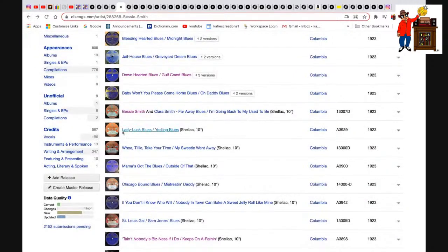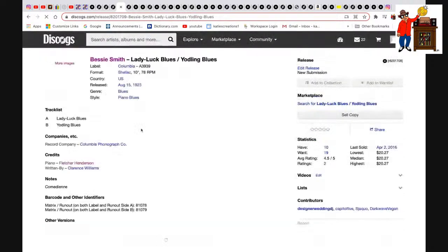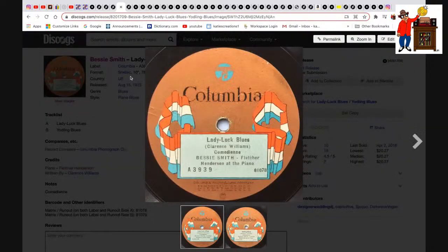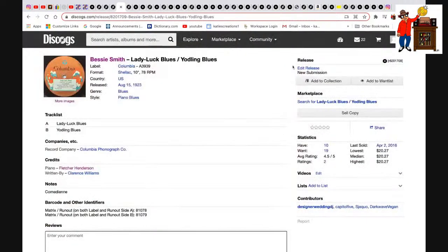But then if you look at this one, you'll see that this one has a different label. So just again, showing some more label variances. This also came out in 1923, August of 1923. So you can really use these different label variances to help identify presses as well.